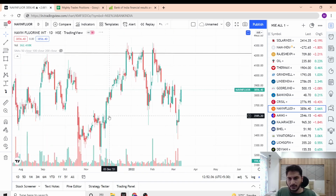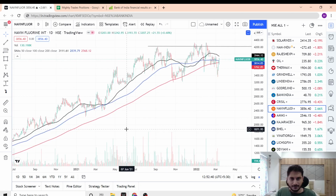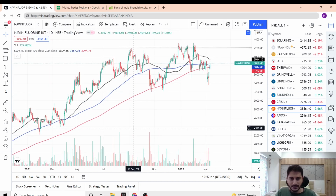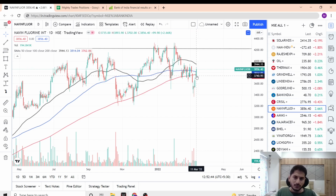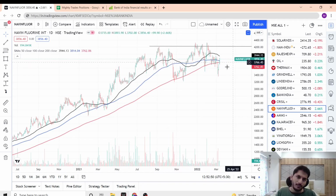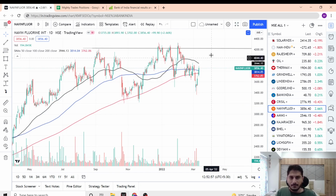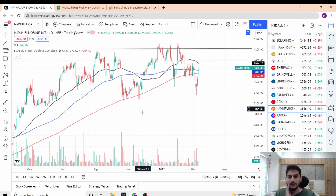And if we switch over to the daily chart, what we can see is that it's trading close to its 200-day and 100-day moving average. The price is below its 50-day moving average. If the moving averages converge at one point, you could potentially see a very quick and sharp up move of 15-20%. But wait for the breakout to come above 4,200 plus, then you can get a good move in the stock.